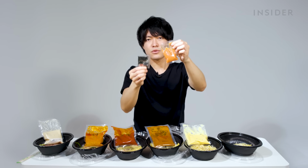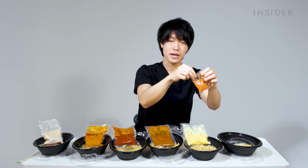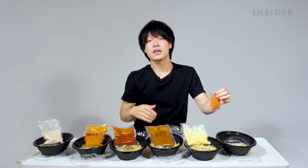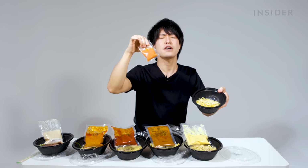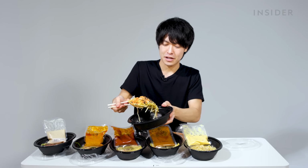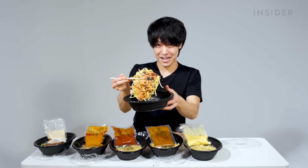So spicy cod roll in Japanese is mentaiko. And mentaiko spaghetti is also very popular in Japan. Unfortunately, some Americans I know don't like mentaiko so much because of the texture and smell. But for me, mentaiko is super delicious. It's been a while since I got this one. It's been like 3 hours.